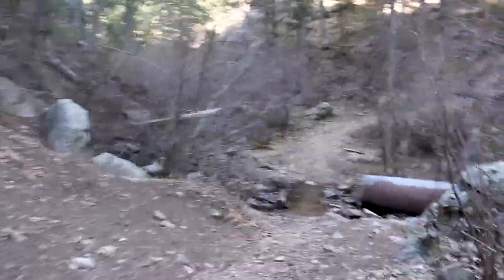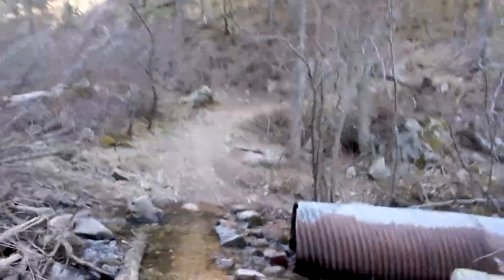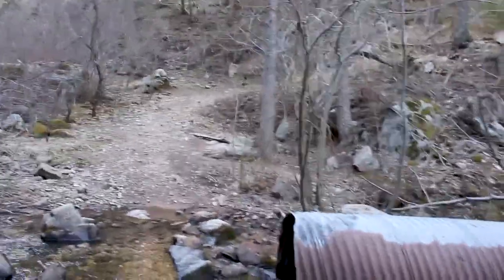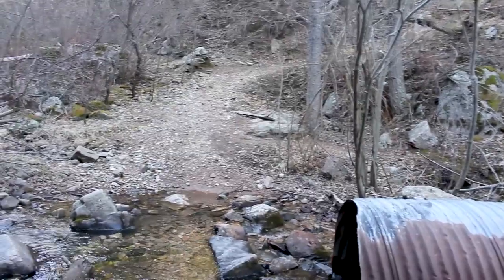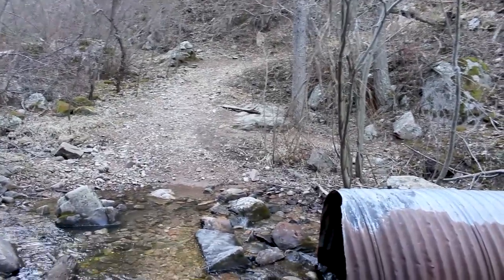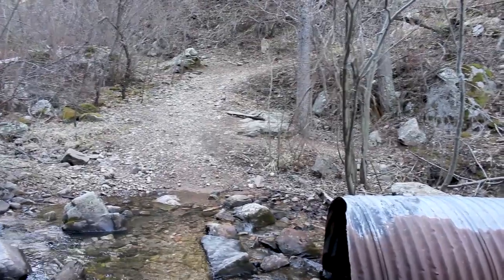And that brings you right down here to Bear Creek. So it's literally, I don't know, maybe 100 feet from the campsite down the trail. So yeah, we're going to hit it on the trail here for a while, and I'll get back with you a little bit later.